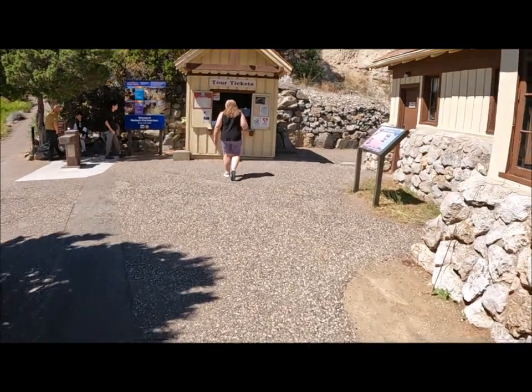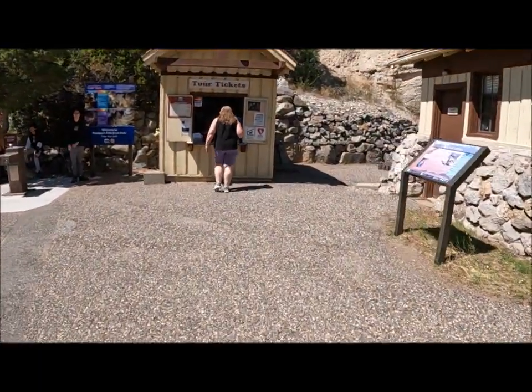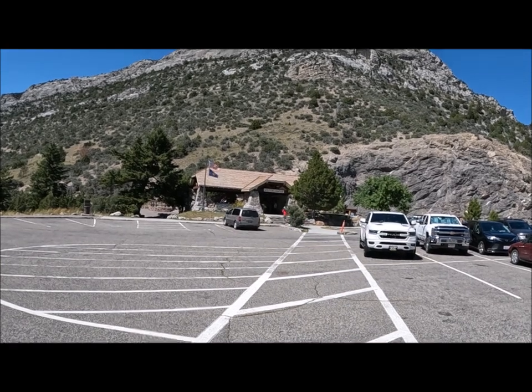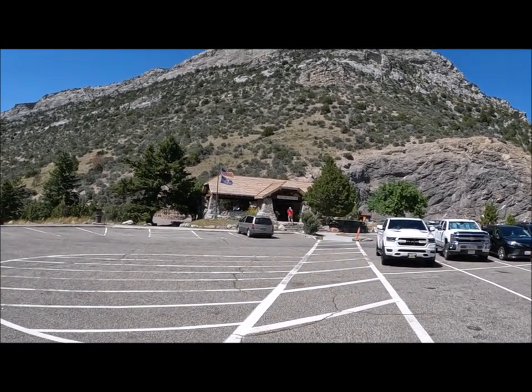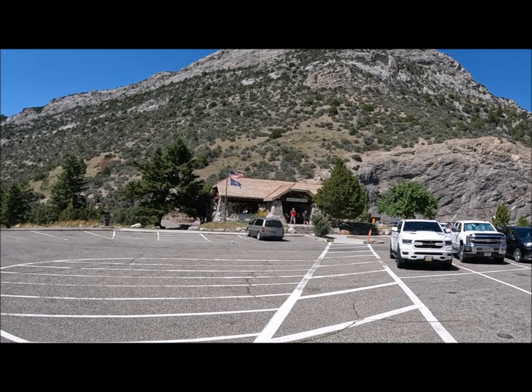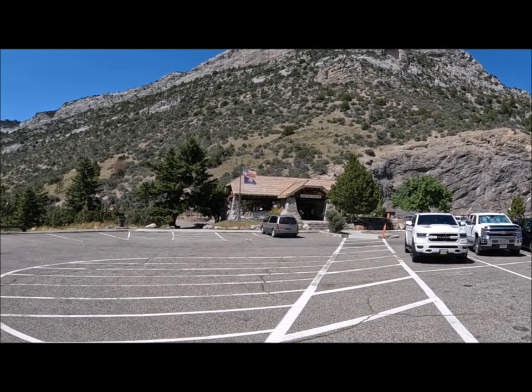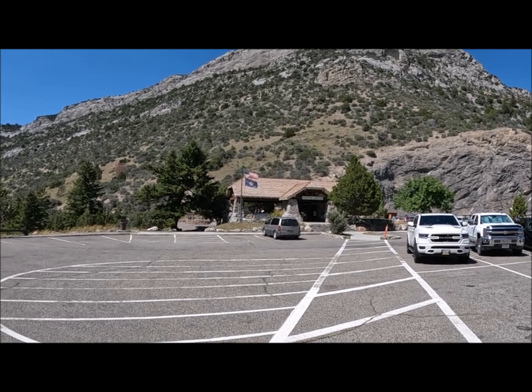Okay, Brenda's going over here to get us checked in. Well, there's the visitor center, and we're just waiting to start the tour, which is going to start at 2:30, and we got about another 8 minutes, and we'll go from there.